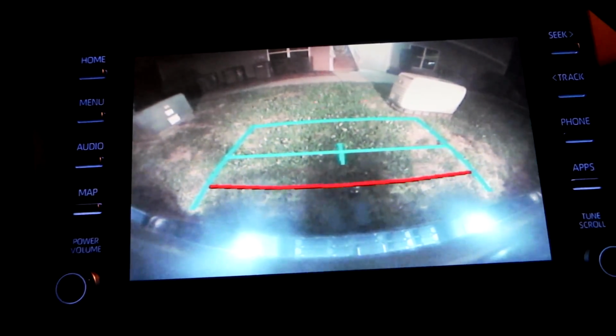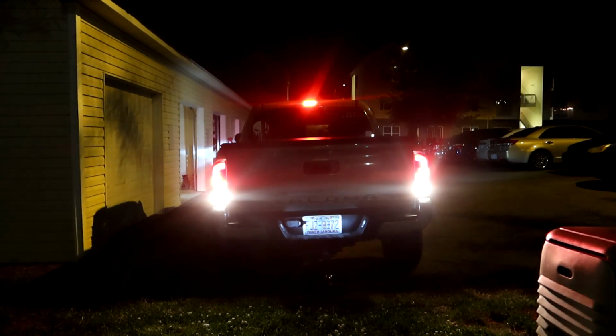So let's take the camera back there and see how bright it is from the outside. As you can tell, it's adequate, but it's definitely not as bright as I would like, especially in way darker environments. Obviously this is a pretty well lit parking lot, but in way darker environments, like out at a lot of these wedding venues we're at, where there's absolutely no light at all, these are not bright enough.